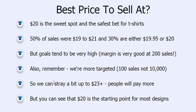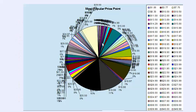So feel free to stray a little from the data and go up to maybe $23 if it's multiple colors, just to keep your margins high. But as you know, I still like to stick around the $19, $20 mark if it's just a white color on a black tee. Overall, you can see that $20 should be our starting point in general.